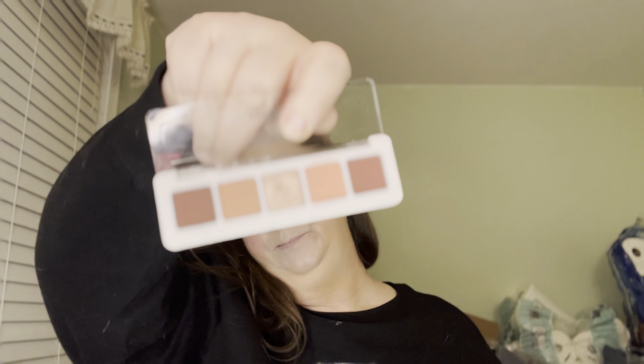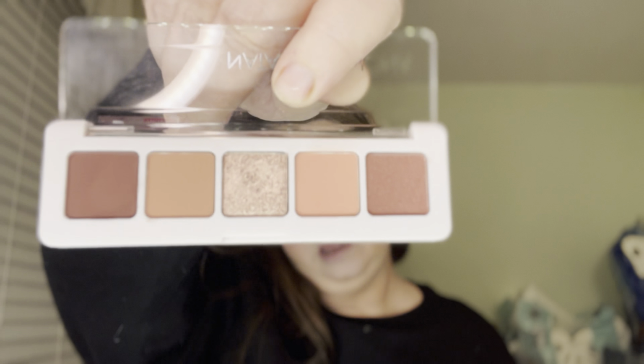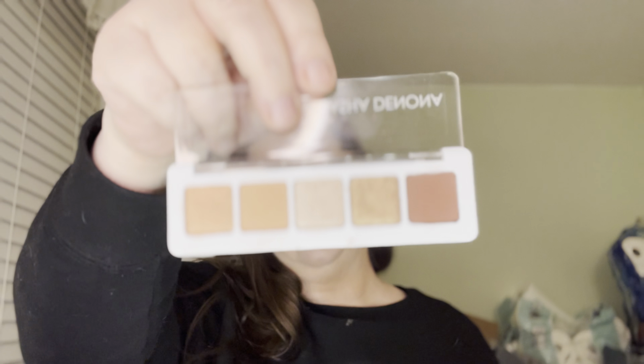It looks like this. This is one of the newer palettes out. Looks like that. Then my second favorite is the nude palette. It looks like that.